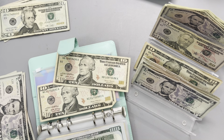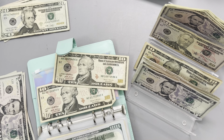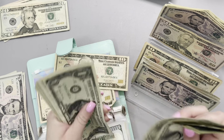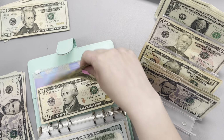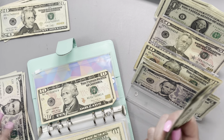$1 and $5 savings. So I've got 1, 2, and I'm reaching over because I've got little Leo in my arms. I'm going to put him down real quick. So I've got 1, 2, 3, 4, 5, 6, 7, 8, 9, and 10, which can go here. 1, 2, 3, and 4. So that's not enough.